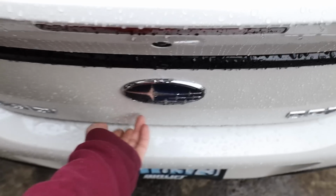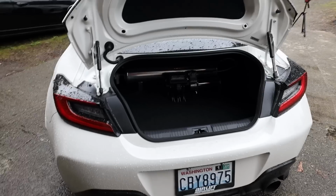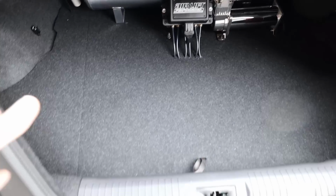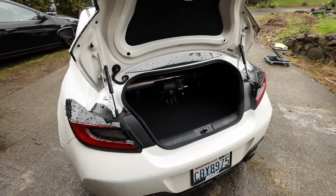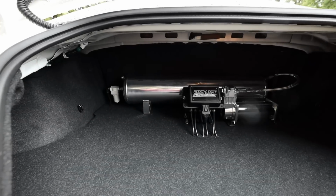Now overall for trunk space, while these cars have always had a tiny trunk, I still feel like it's pretty usable, especially with having all of my Airlift stuff crammed in the back of the trunk back here. Whatever I'm hauling around is mainly small stuff: camera bags, backpacks, tool bags, things of that nature whenever I'm going to work on cars. If I do need to haul anything big, I can still fold the seat down and lay it down over my tank if need be.